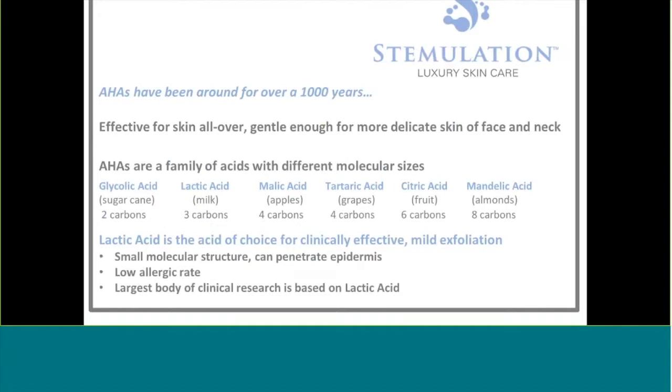Alpha-hydroxy acids have been around for thousands of years. Cleopatra used to bathe in sour milk, which is lactic acid. They're effective for skin all over, yet gentle enough for the more delicate skin of the face and neck.